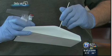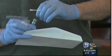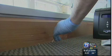From cities to suburbs to remote areas like jungles or deserts, the list goes on. All organisms contain either DNA or RNA, which means that this device can detect all of that. So therefore, any organism, anytime, any place.